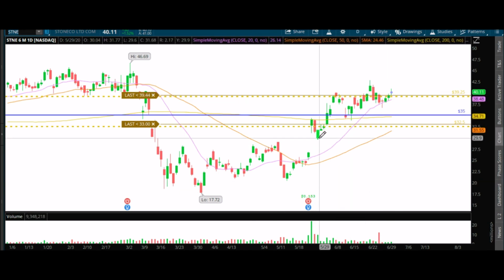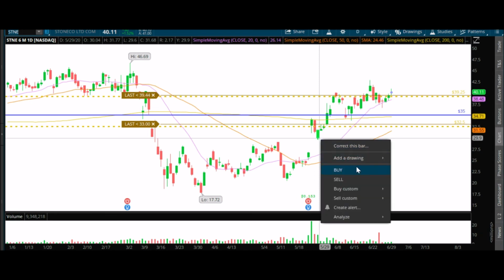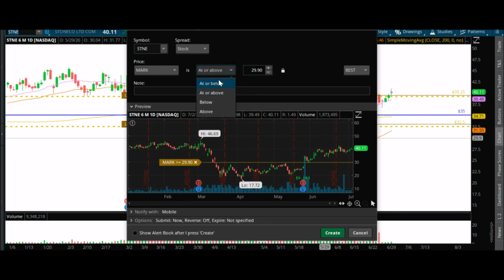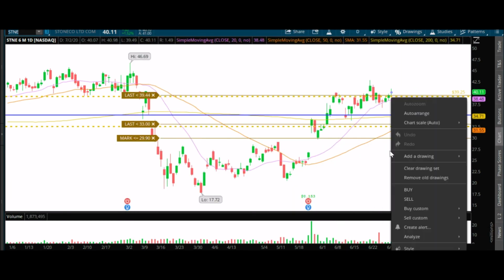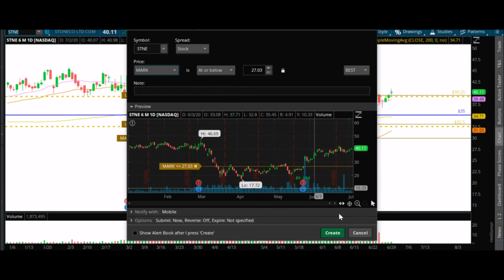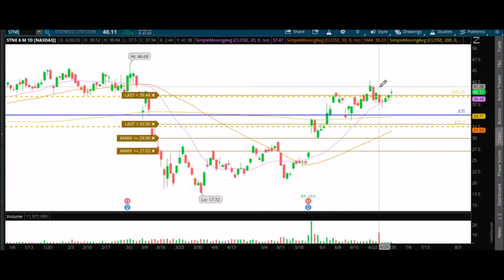Always be mindful of the gaps. Most gaps do get filled, so just keep that in mind. So we're going to go ahead and set an alert. And we're going to start moving on to the next one. Actually, I want to set one more alert for if it breaks out above this candle right here.